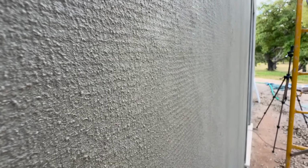Drying out nicely. 3 coats. This is what it looked like before I started, and obviously I've done this layer in the past when I put the meshing on.